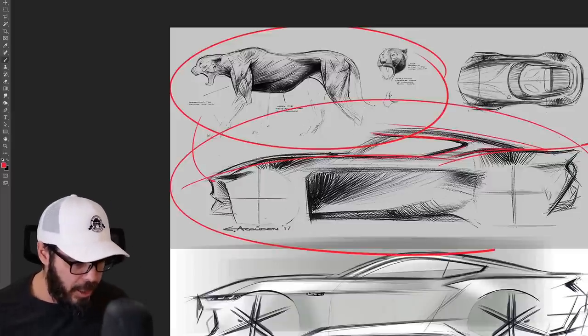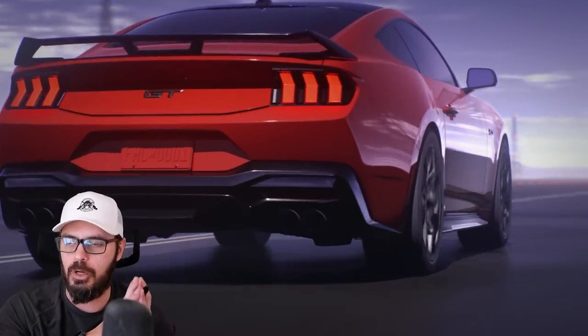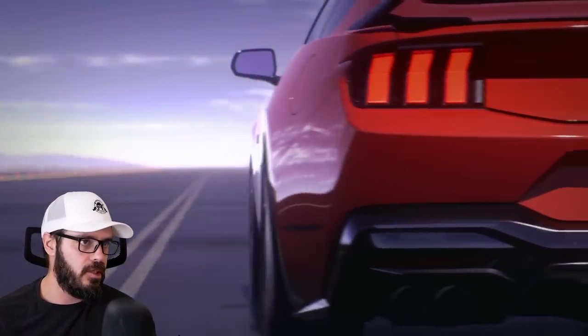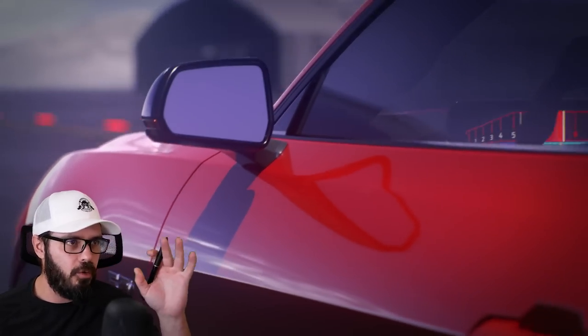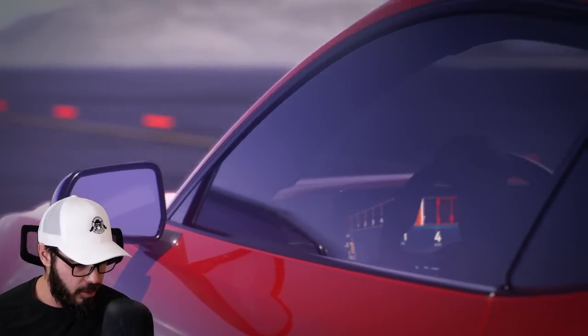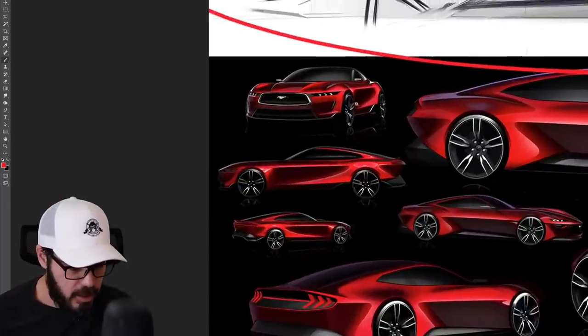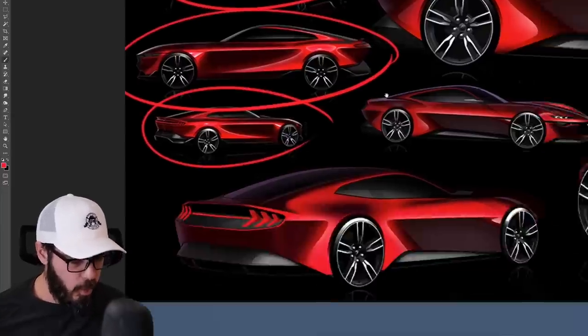I'm glad they didn't pick this. I'm glad they didn't go with the sports car approach to this design. Instead, they added more muscle into the design. And here's another side view. Gorgeous side view. Love these simple gray tone sketches that we have in the early design process. When we look at all of these, I think all of these look way, way too sporty for a Mustang.